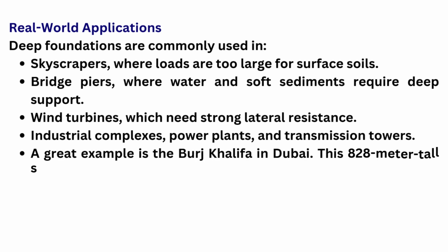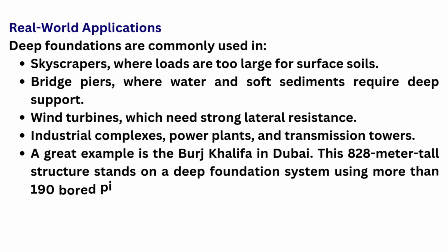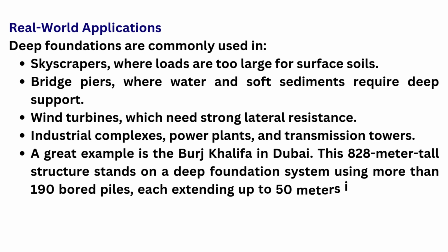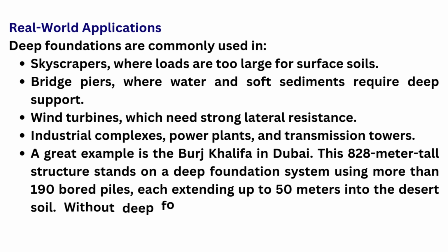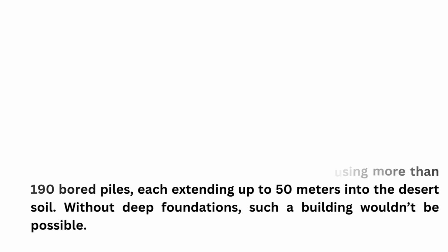A great example is the Burj Khalifa in Dubai. This 828-meter-tall structure stands on a deep foundation system using more than 190 bored piles, each extending up to 50 meters into the desert soil. Without deep foundations, such a building wouldn't be possible.